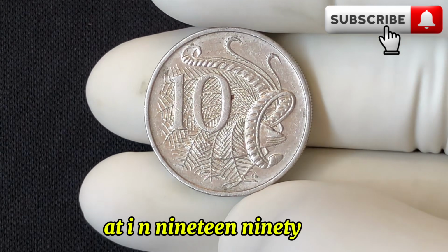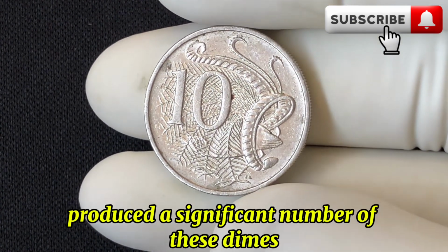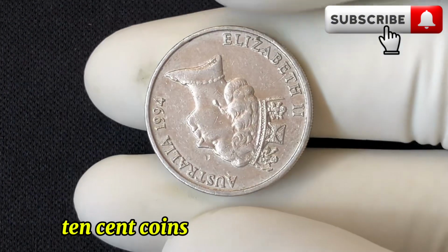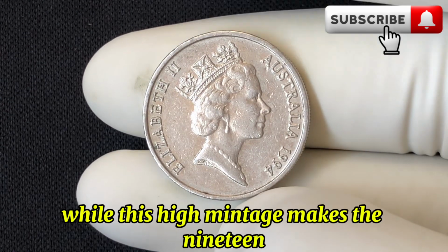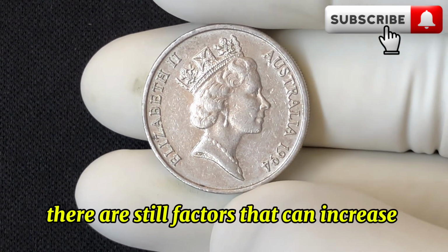In 1994, the Royal Canadian Mint produced a significant number of these dimes. Approximately 193 million 10-cent coins were struck that year. While this high mintage makes the 1994 dime relatively common, there are still factors that can increase its value.